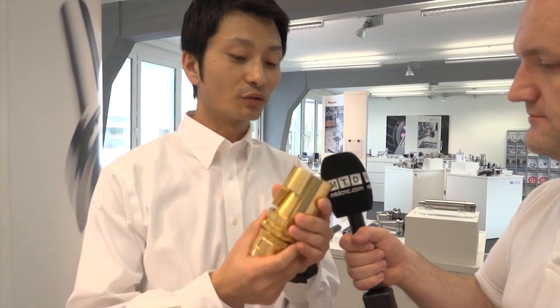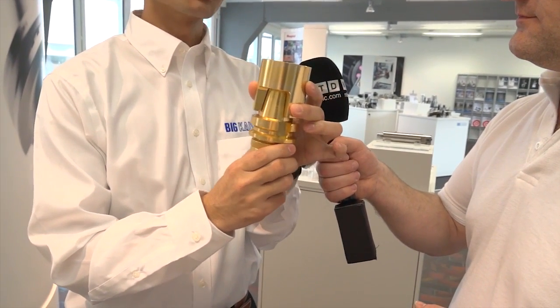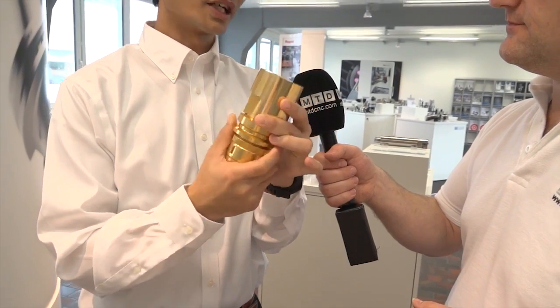And I know a lot of your competitors now offer face and taper also. Why would I buy yours? Actually, the tolerance of Big Plus is very tight. We have already found some of our competitors producing dual face contact tools, but only contacting the flange side. No contact at the taper. That means during application, this tool always vibrates. The other case is that while using high-speed machining, the spindle is always heating up. The spindle expands, the tool moves up, then gets stuck in the machine. So the customer cannot take the tool out of the machine spindle. This is actually a big risk for customers. This may destroy the machine spindle. That's why customers need to buy our original Big Plus system.